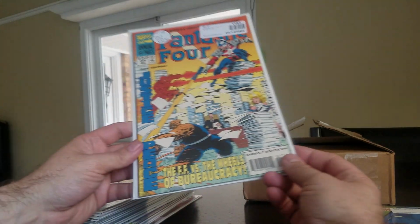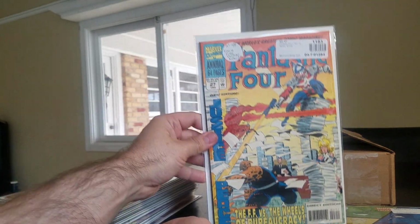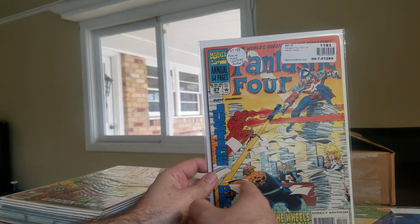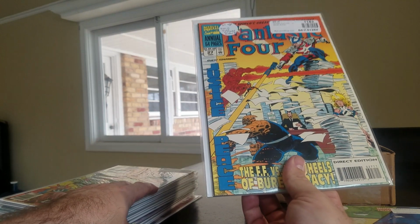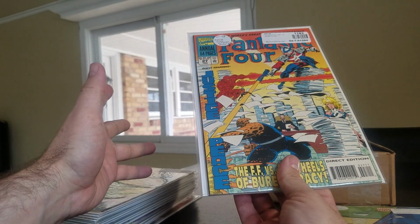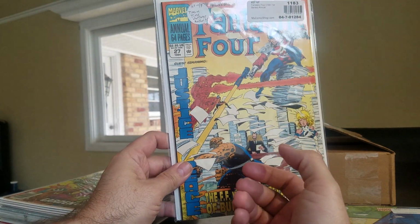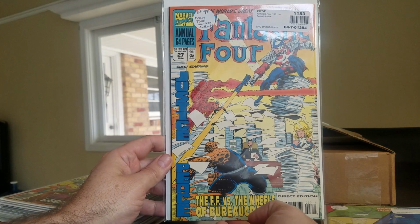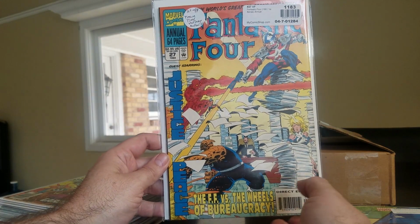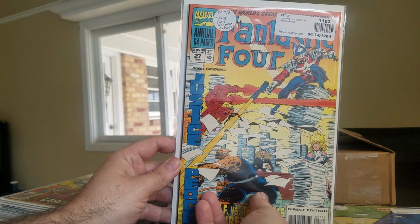Next one, this was a nice one. This is probably what stoked me to make this purchase, was one of the Fantastic Four annuals. I got on this before they jumped up. I had already had a bunch of stuff in my cart, so I just added this real quick and hit buy it now before it sold out. Because when I got it, I think I only paid $3 for it, and now they're going for 10 to 15. So I was able to get this one, and it's very fine. It's a beauty. It's in great condition.